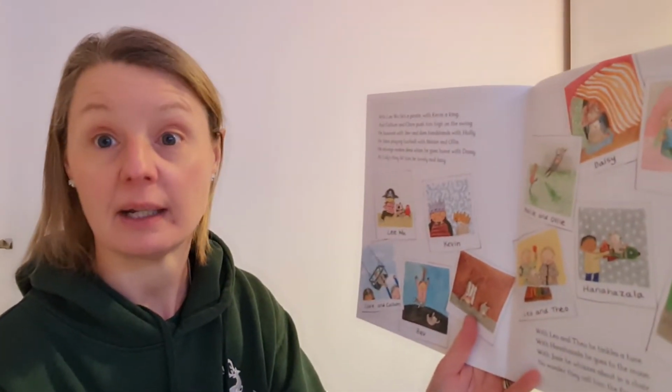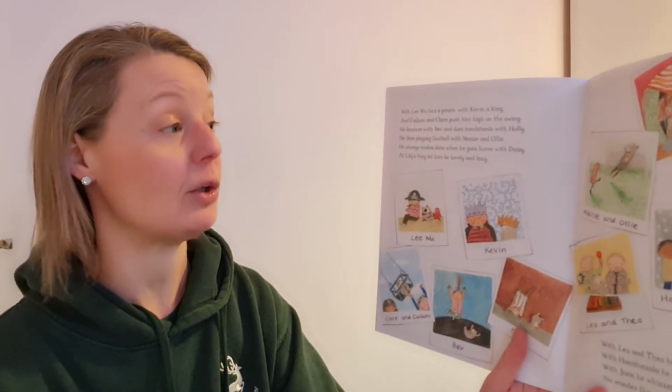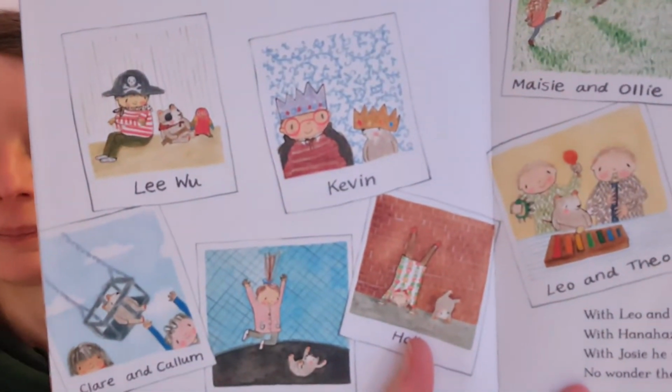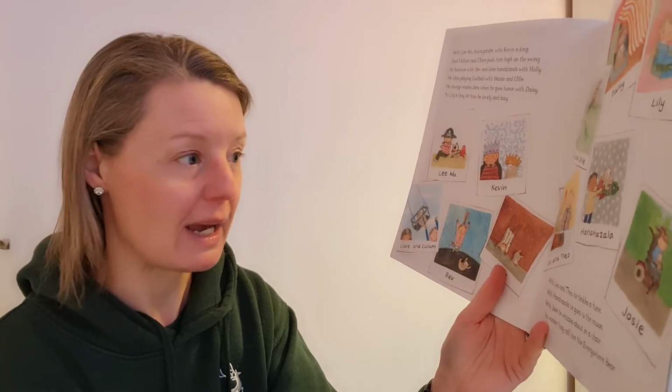With Lee Woo, he's a pirate. With Kevin, a king. And Callum and Claire push him high on the swing. He bounces with Bev and does handstands with Holly. He likes playing football with Maisie and Ollie. He always makes dens when he goes home with Daisy. At Lily's they let him be lovely and lazy. With Leo and Theo he tinkles a tune. With Hannah Hazala he goes to the moon. With Josie he whizzes about in a chair. No wonder they call him the Everywhere Bear.